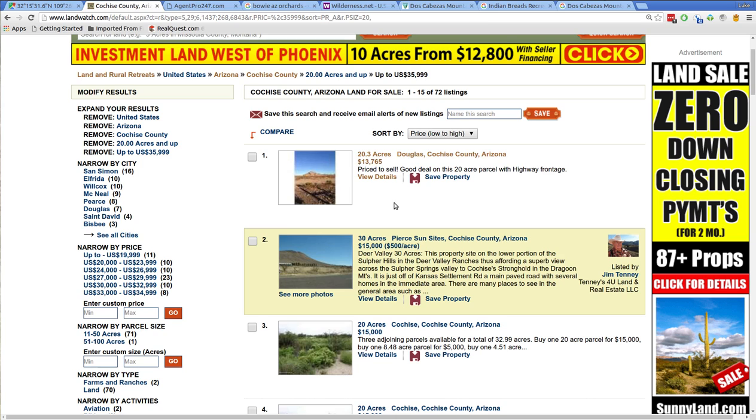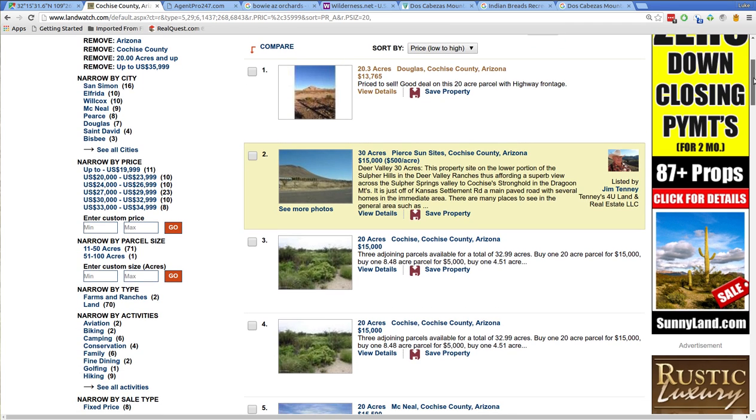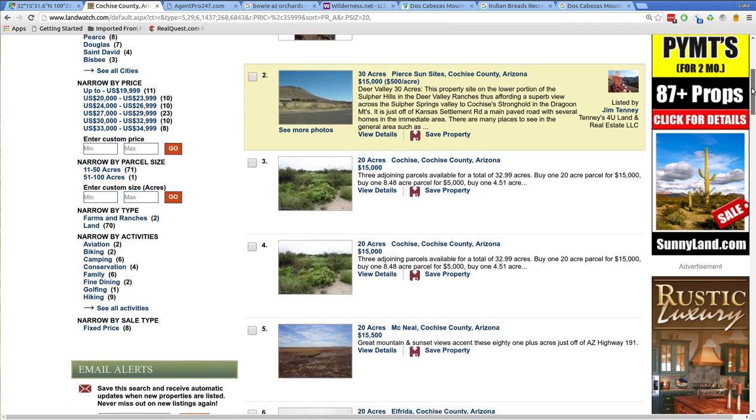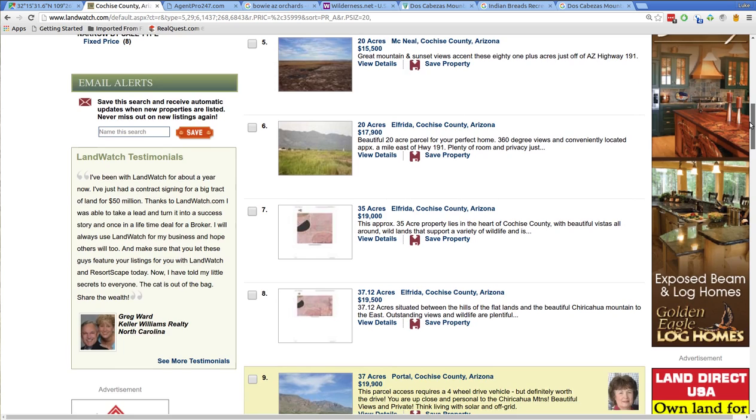The cheapest thing I found is this $13,765. It looks like it's down by the Mexican border. It's not by the orchards. Next cheapest one is $15,000, $500 an acre, for 30 acres, so it's a bit bigger. There's 15,000 for 20 acres, 15,000 for 20 acres. So at 15 grand, you get a selection, a couple different 20-acre properties you can choose from.